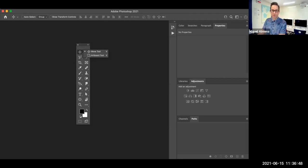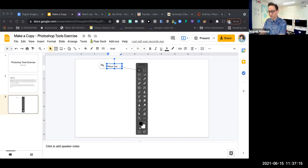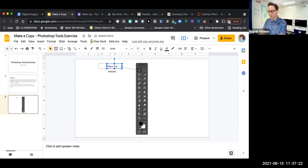So I'm going to switch it over, and I'm going to type in move tool, clicking onto that text box. You can move it a little bit further out. You can change the font size if you want. You can make it bigger or smaller to make more room for the subtools. But that's going to be my move tool. Then hit return and do a little space bar. Then I also have the artboard tool. So artboard tool. I'll probably have to move that back a little bit more.